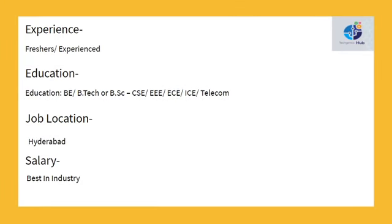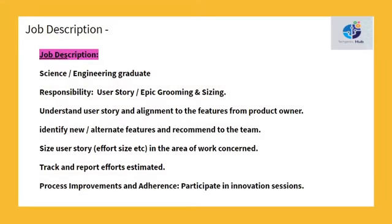So if you are a fresher or experienced with an education degree in B.Tech, B.Sc, or graduate in CSE, ECE, IT, Telecom, any of the fields, then yes, you can definitely apply. They have released a notification for the Hyderabad area, and salary as per industry standards will be given to you. Basically the job is for science or engineering graduates, and your roles and responsibilities will be grooming and sizing, working with the recommended team.